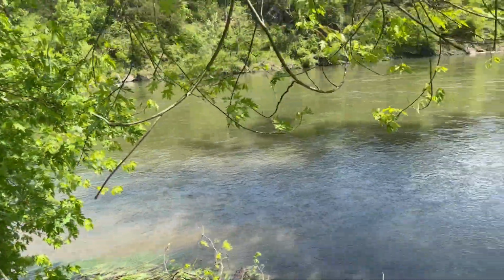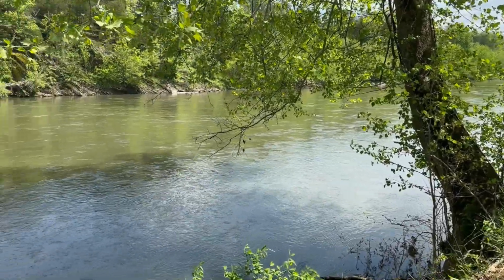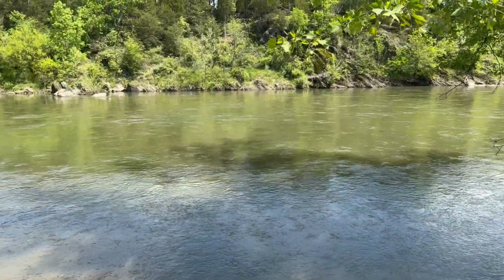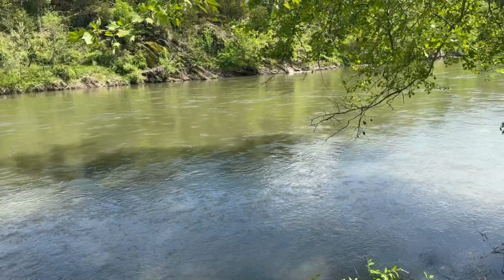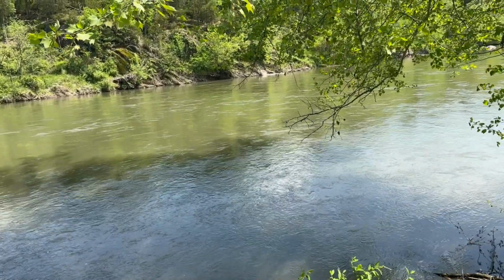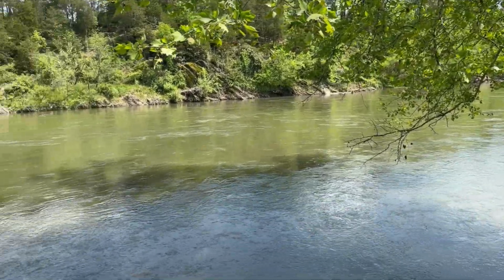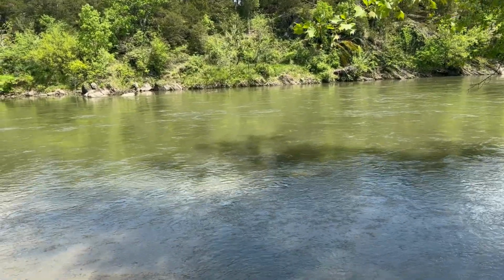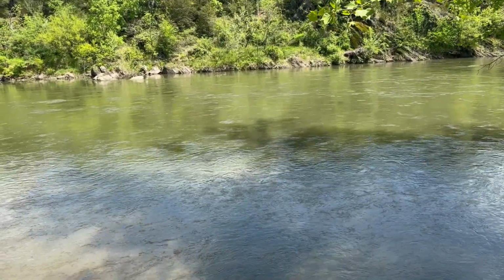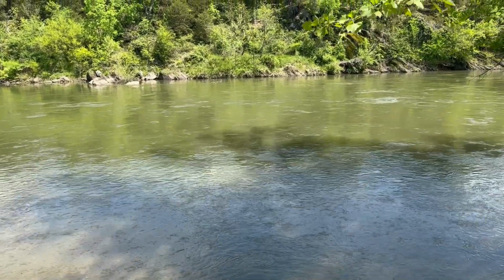But down here, the river, this part of the South Branch, I mean, this is about as wide as the South Branch gets down here. And right now, the water's up because we've had some rain. I'd say it's probably up about 2 foot right now, if I had to guess. But if you could see the bottom here, it's not super deep here. I'd say the water runs from about 2 to 6 foot deep across here.